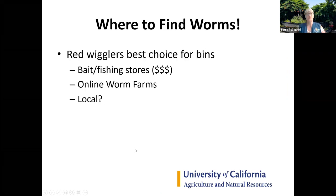And where can you find your worms? Red wigglers, of course, are the best choice for our bins. You can get them at your bait and fishing stores, but you're going to really pay for them. Sometimes the best places to go are the online worm farms. You can get them very reasonably there, and they come in a protected package with some instructions on how to take care of them. And local? Well, I don't have too many local ideas, but I know we have some master gardeners that may have some worms, whether they're willing to part with them or not.